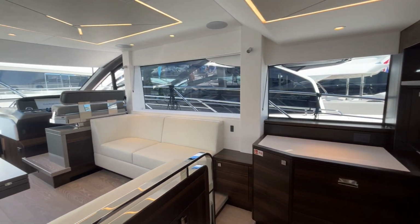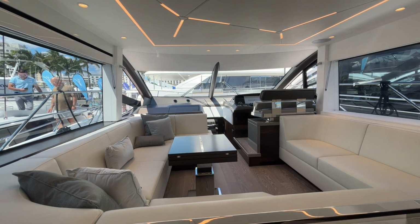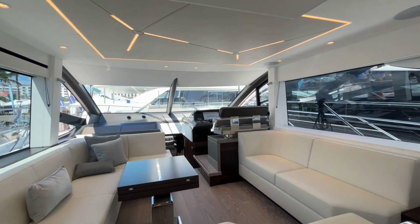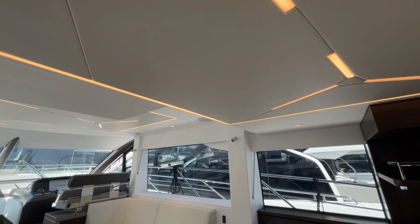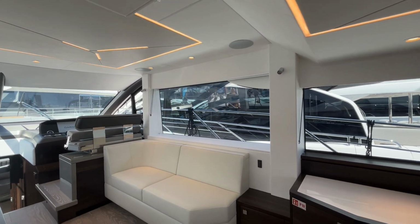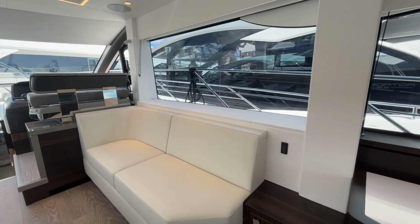Tons of natural light, big windows all the way around. Nice ambient lighting that matches from the salon into your galley. It's all about the little things. You do have a nice little TV that pops out over here. A little bit of seating here.